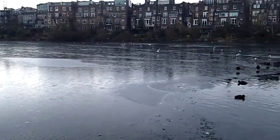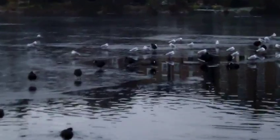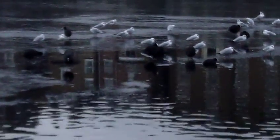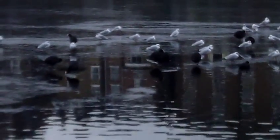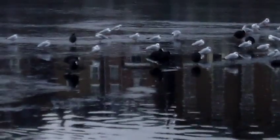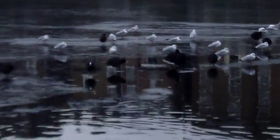A classic wintry scene here. Bunch of gulls standing on the ice, looking very dozy. What kind of gulls are these? They are, of course, black-headed gulls. But, I hear you cry, they may be gulls, and they have heads, but those heads are not black. Well, that's quite right, and that is because they are in winter plumage.